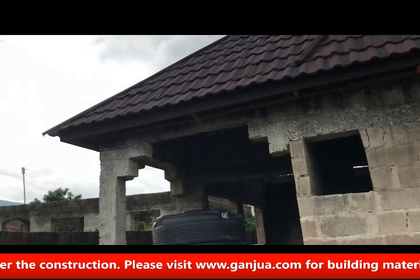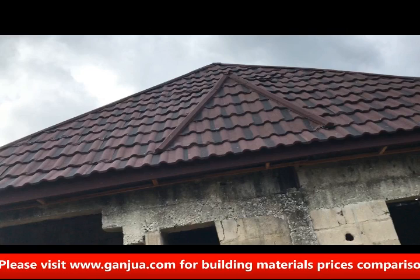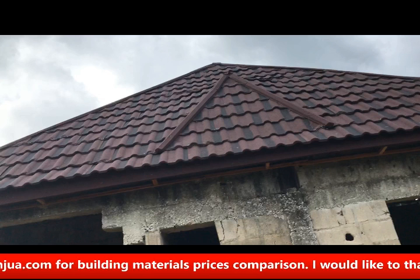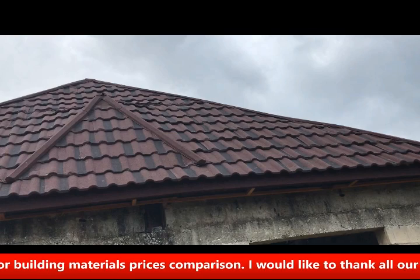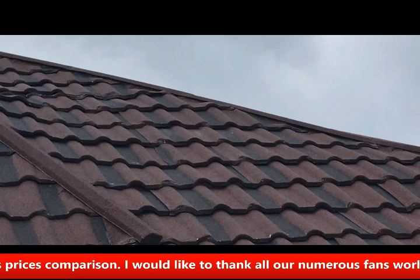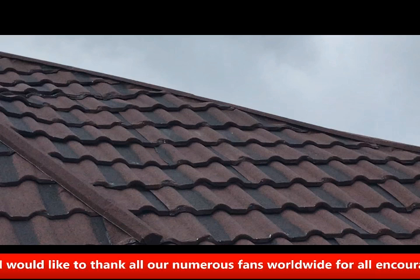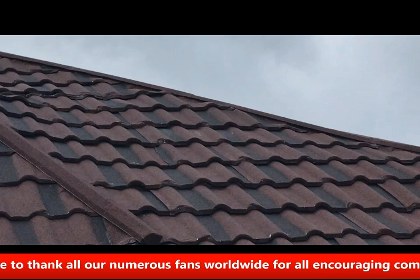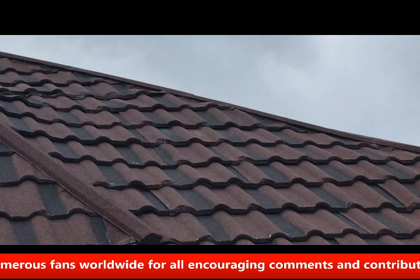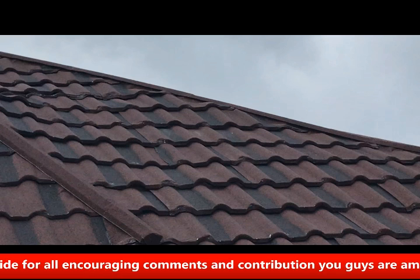See? Let me zoom in around. I'll try and bring it further for you. See? That is how beautiful it will be when your roofer is doing it. So beautiful. It's a very nice pattern. It's part of Milano. Maybe I should call this coffee color or chocolate color with that black pattern in the middle. Very beautiful.